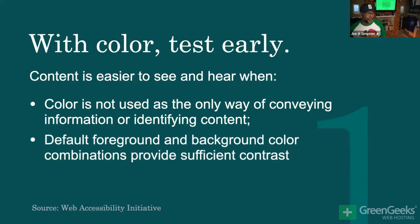The default foreground and background colors and the combinations therein should provide sufficient contrast. This is something that we see quite a bit as well. Try to avoid that and make sure you test your colors. And again, in a second, I'll show you how to do that.